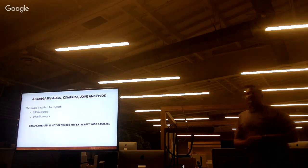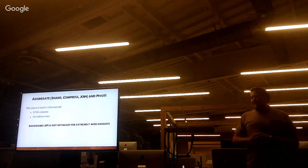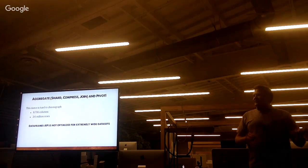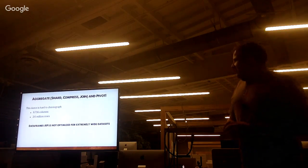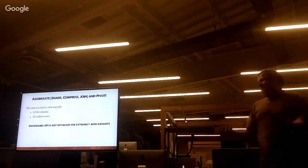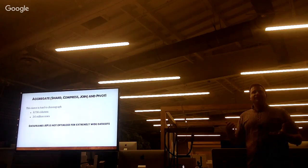And the surprise for us, at least in the beginning, was that the DataFrames API is not optimized for extremely wide data sets. Now, we've made a lot of efforts. Even support at Databricks is surprised to hear that we had such a hard time optimizing Spark SQL and Databricks and DataFrames for this purpose. But there seems to be an upper limit, perhaps due to overhead in structured data.